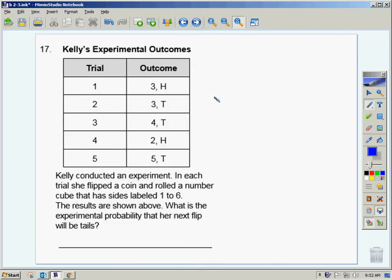Number 17. Kelly conducted an experiment. In each trial, she flipped a coin and rolled the number cube. And the results are shown above. What is the experimental probability that her next flip will be tails? Since they're not talking about the number itself, they're only looking at the heads or tails. There were 5 trials, and 1, 2, 3 of those trials had tails on it.